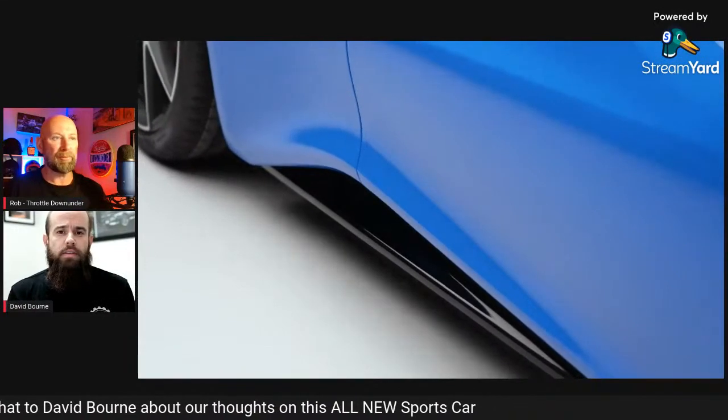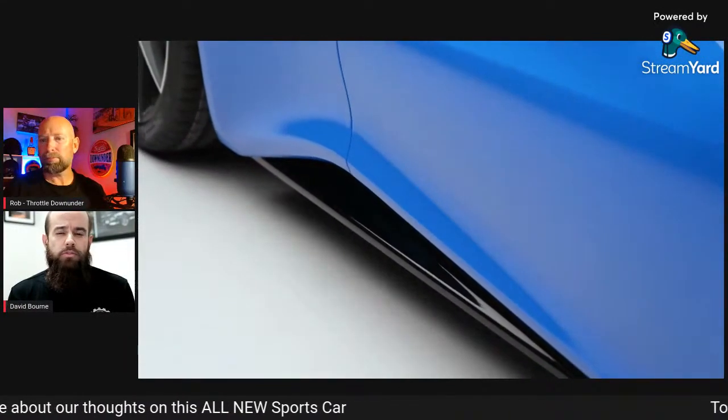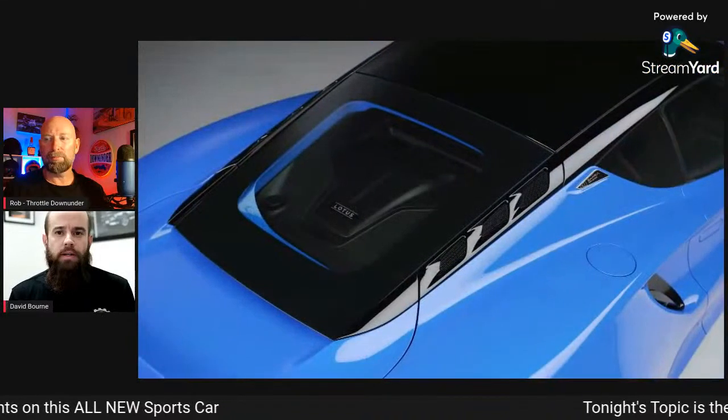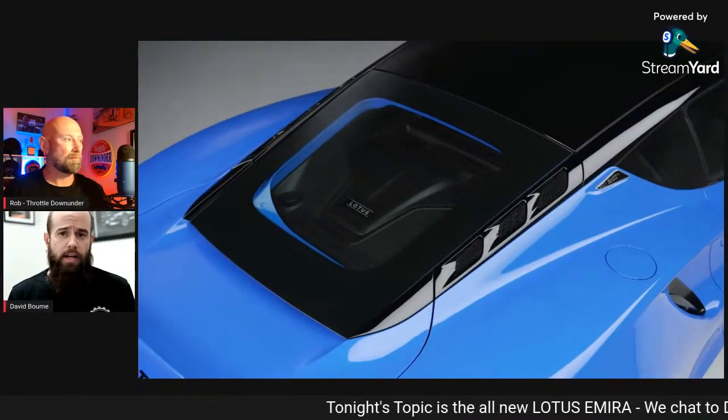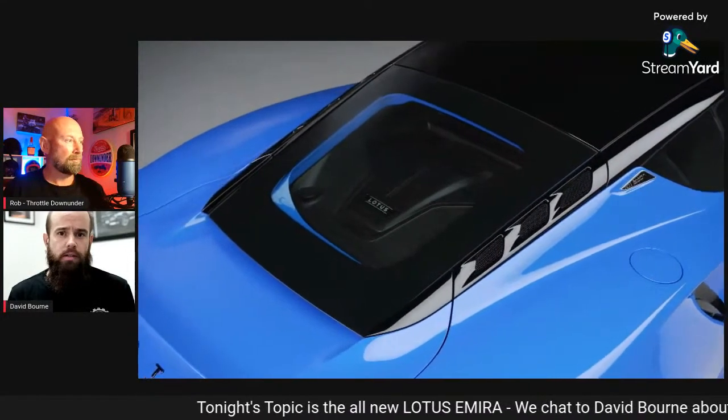Yeah, I agree. And I think the 0 to 100 times almost feel irrelevant now. It's crazy to think that you've got cars that are basically hot hatches, grocery getters, doing 4-second 0 to 100.